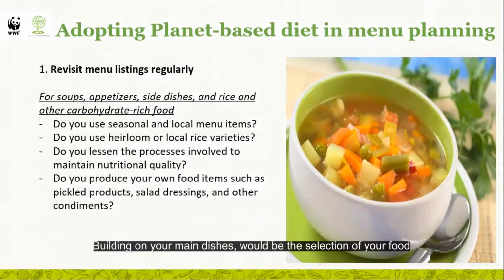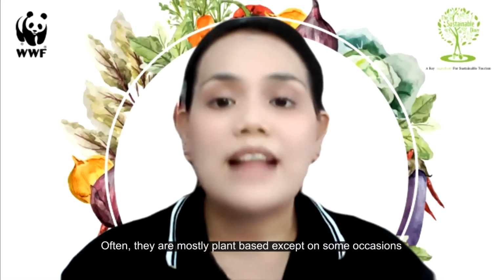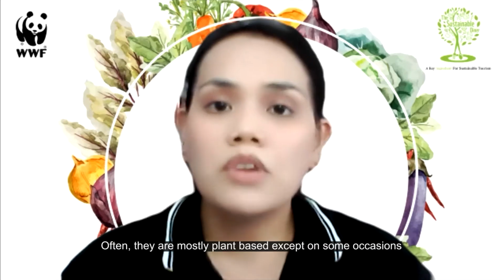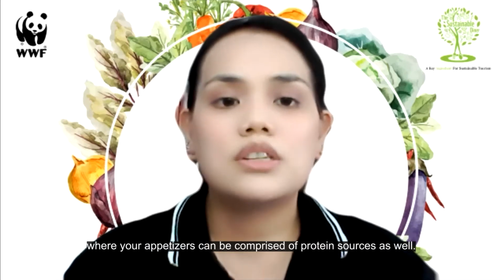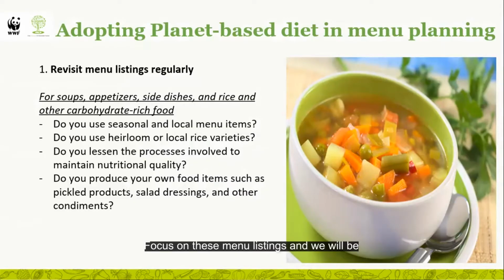Building on your main dishes would be the selection of your food accompaniments such as your soups, appetizers, side dishes, and carbohydrate-rich food. Often, they are mostly plant-based, except on some occasions where your appetizers can be comprised of protein sources as well. So focus on these menu listings, and we will be actually focusing on the seasonal and local items.